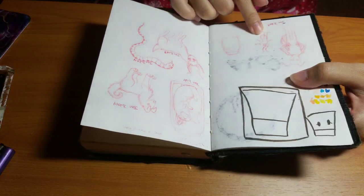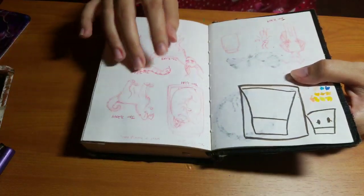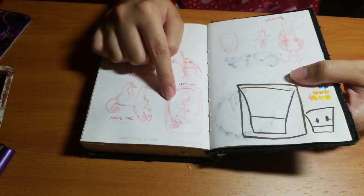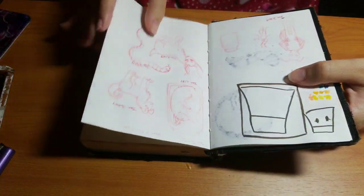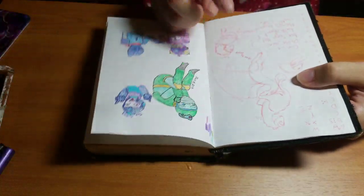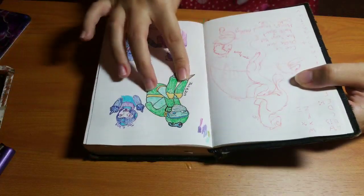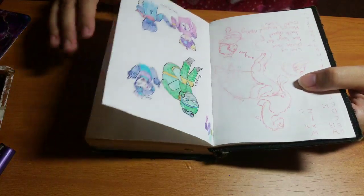Some ant characters, a random jar, random creature and animal doodles, except this I think is supposed to be my old character Amidala, and then this is supposed to be my character Sugar Pop in a tip jar. Some dragon concepts. I think this was also on a stream, which is just Mega Man characters. Doodles.